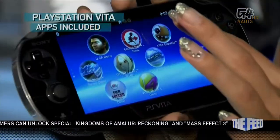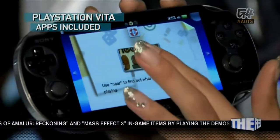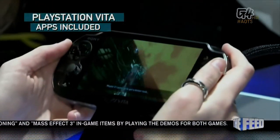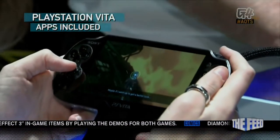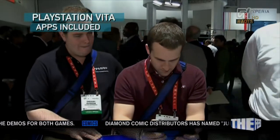Also, what's really cool is they've included apps now. One of my favorite here is Near. Basically, what it does is anytime you come in contact with somebody that also has a PS Vita walking around, it'll notify you that that person is there, and then you can go ahead and challenge them to games or whatnot. Like, you can come stalk me, and I will totally kick your ass.